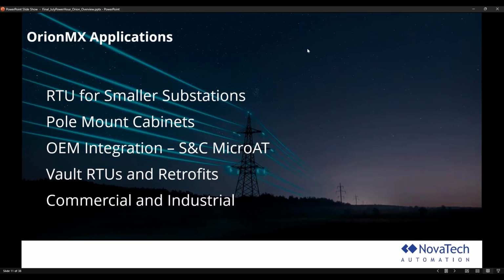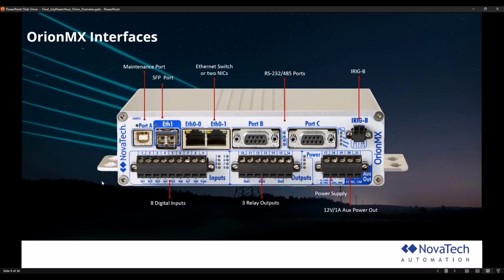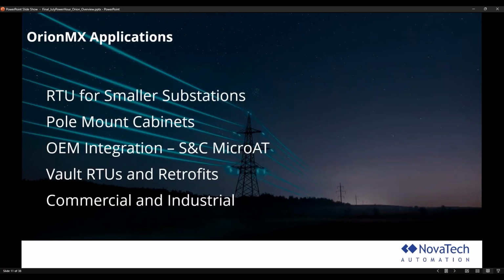So in this device, let me jump back real quick. So jumping slides here to this guy. Just to remind you all of these things, you have serial ports, you have networking, including a baby switch on here. You have hardwired IO, you have a power supply, and a power converter. So a power supply that'll take any voltage and will give 12 volts, 1 amp out for like a radio. So it saves you a lot. It also has IRIG and time serving capabilities. So in a low cost offering, that's just not going to be beatable. Very useful device.